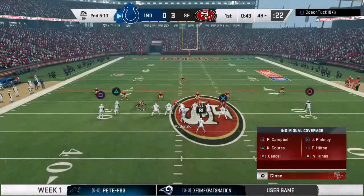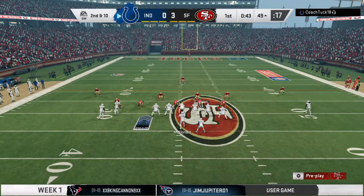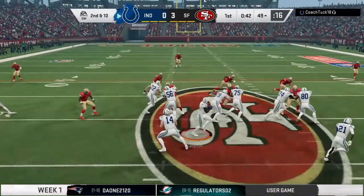Let's go. 15 line. 15 line. Get the ball. Let's go.